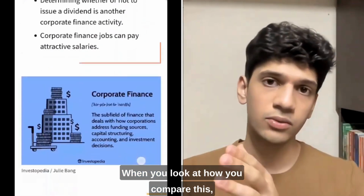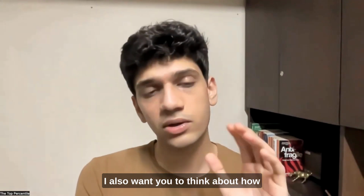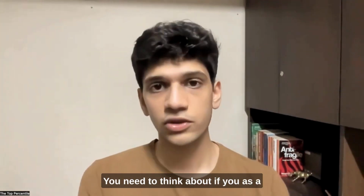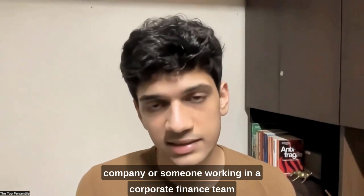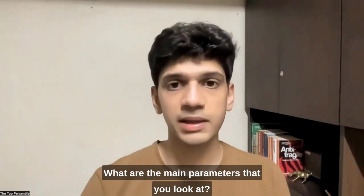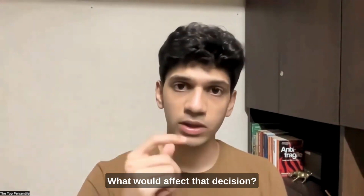When you look at how you compare this, I also want you to think about how these investment decisions change over time. You need to think about if you, as a company or someone working in the corporate finance team, decide to go for project A versus project B, what are the main parameters that you look at? What would affect that decision?